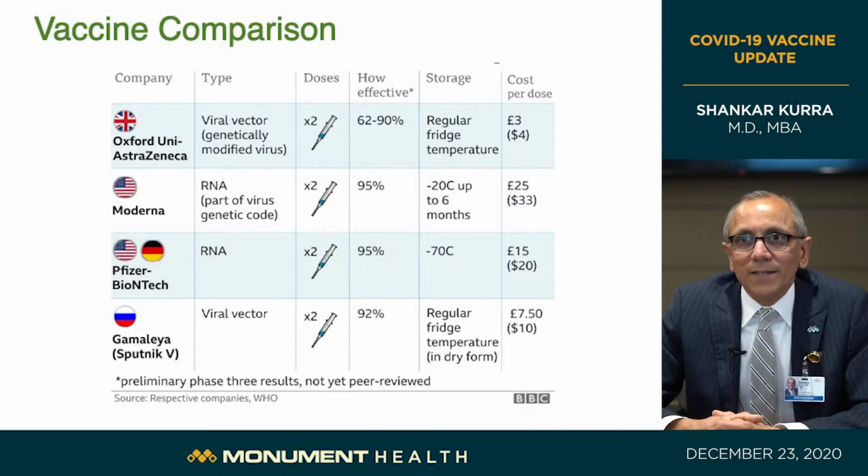The other 2 vaccines you see there are not RNA, they're what are called viral vector vaccines: Oxford University AstraZeneca and the Gamaleya Sputnik 5, which is from Russia. Both of those also require 2 doses, but require regular fridge temperature storage, and their efficacy varies between 60 and 90%.